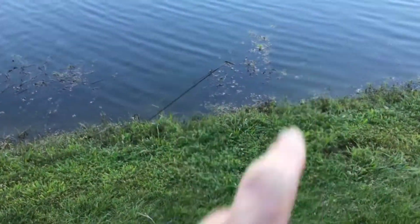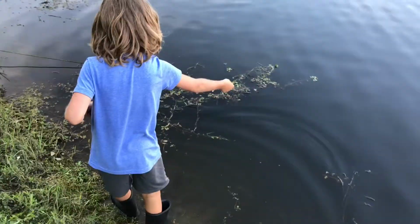I think that's my biggest one for McCool to be a mount. That one's kind of big, so that's the biggest one for McCool that we can keep. I think you're right. If we get a bigger one, we'll let him go. So that's two fish in about 5 minutes. Let's see what else we can do.